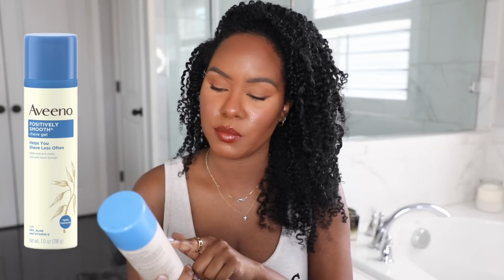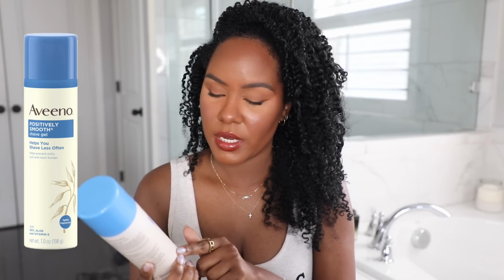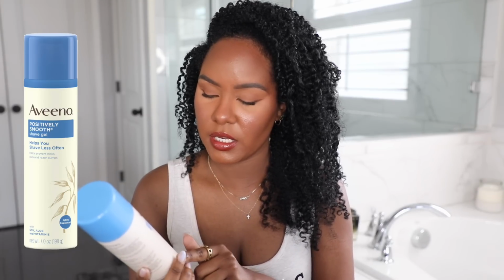Next, I'm just gonna share with you guys my favorite shave gel. I've talked about this before. I think I talked about this in my last What's in My Shower, and I'm still using it 2 years later. So this is the Aveeno Positively Smooth Shave Gel. This one has aloe and vitamin E in it, and this one says lightly fragranced, but it's not really a fragrance at all to me.